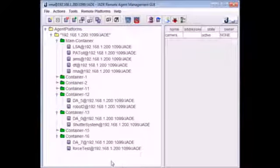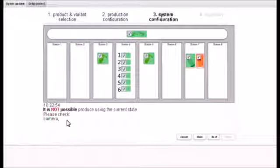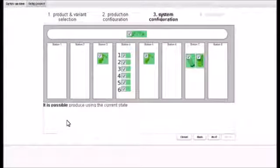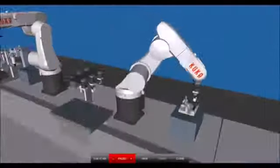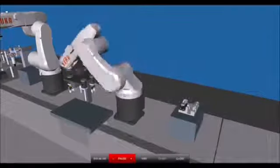An agent to represent the camera has been created on its PLC and registers on the main JADE container. The system aggregates existing capabilities from the agents and matches it against product requirements. Once the product can be assembled, the agent system is able to generate the allocation of tasks to download it to the PLCs.